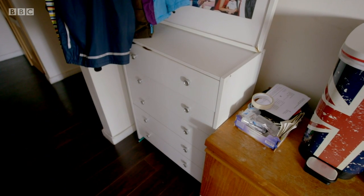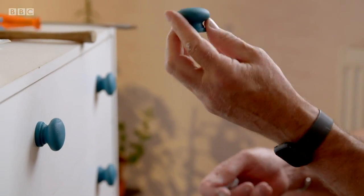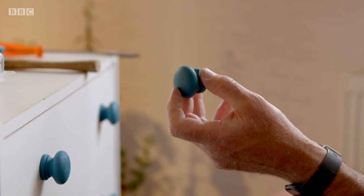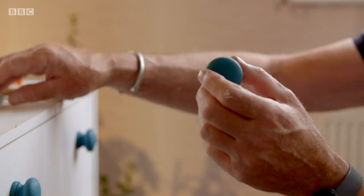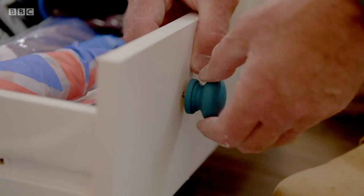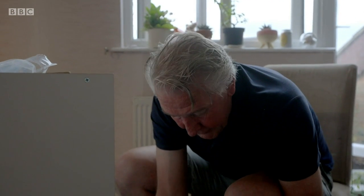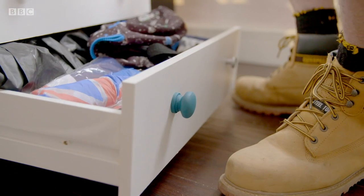Tommy's using them to revamp the old white drawers. These were the drawer knobs that was on this unit before, cheap and cheerful. So what I thought we'd do is buy these. I painted them in a lovely sort of deep Turkish coast blue-green, the colour of the water. And I thought it might remind them of home. And it will match perfectly with the worktop, which is going to be in the same colour. It is helpful, though, if you manage to get doorknobs that are the same size backing screws as the ones you used before, and that saves you drilling out for a bigger screw.